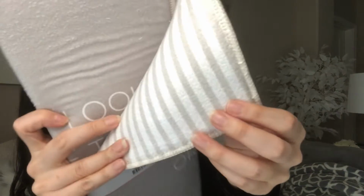And then next I found this drying mat, and I actually don't own a drying mat. I normally just place them in my sink or in my dishwasher to dry, but this one was super cute. It's two-sided. One side says, "Both of us can't look good at the same time. Mirror the House." I thought that was so cute and so true. And then the other side is striped. It's gray and white, so it goes with my decor, so I was really excited to find that.